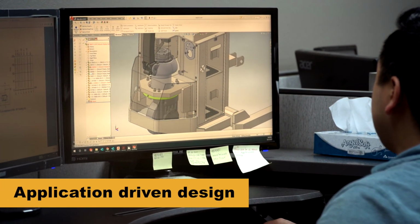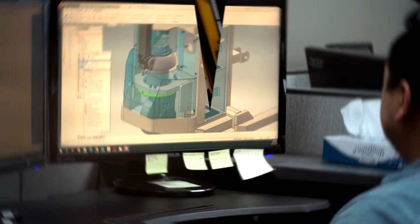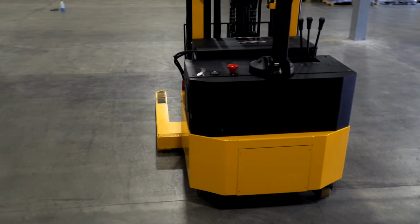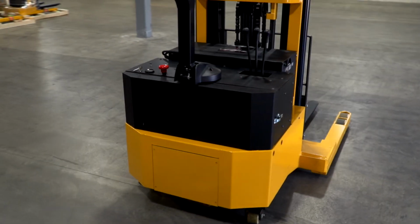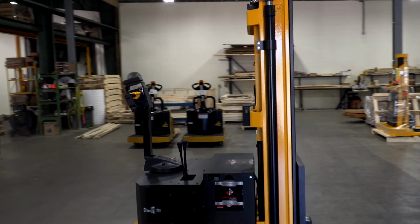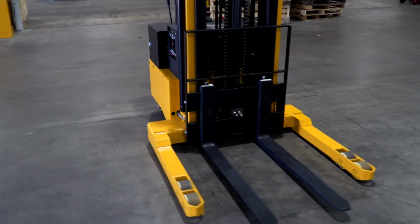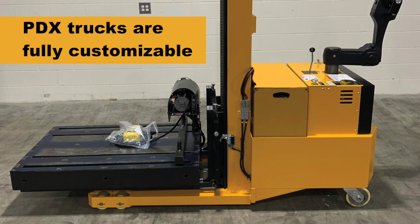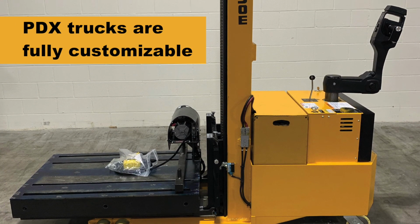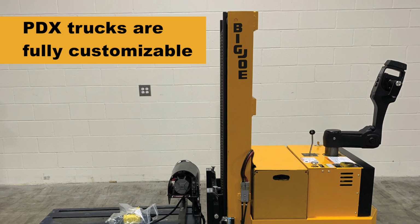What makes the PDX series special is we have a sort of standard unit for base capacity, but we have the ability to go through and customize almost every aspect of the truck. We can touch the straddle length, straddle width, carriage size, carriage type, carriage width, mast height, hydraulic settings, performance, even the battery box, and really component by component could build almost a ground up new truck.